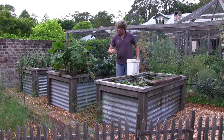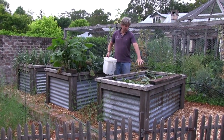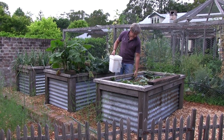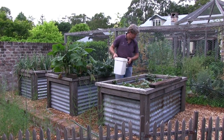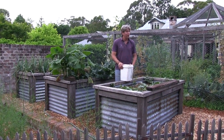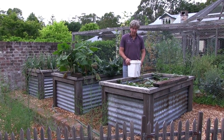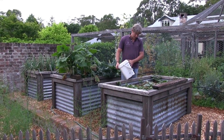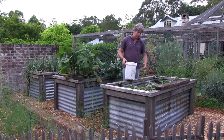But anyway, enough of that philosophical stuff. Let's have a look at what's going on in here. So this first one still has the sweet potatoes, and you can see they're just starting to come through again. We eat them from probably about March, April, right through winter. And last year we probably would have picked about 4 of these bucketfuls just out of this one patch.